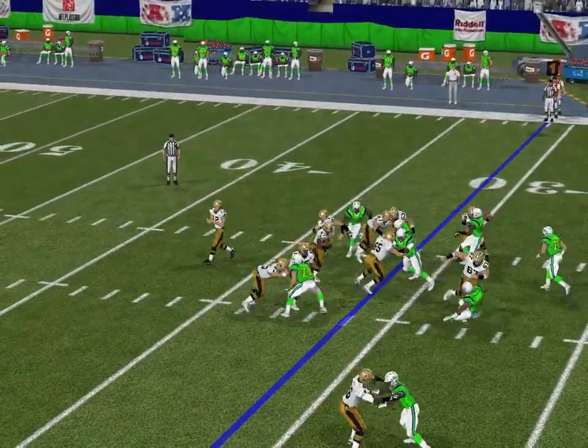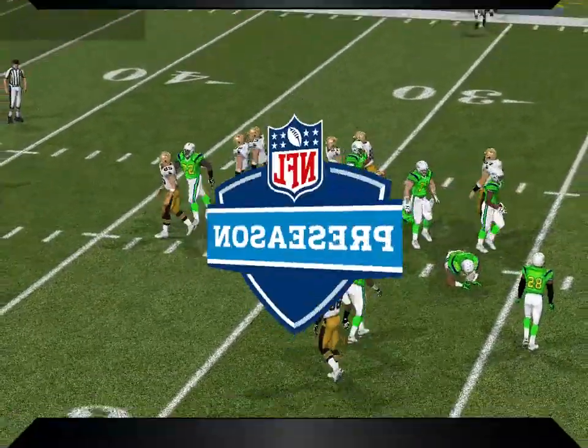Let's go, let's go, let's go. Set. Off to the back. Davis is there on the stop.